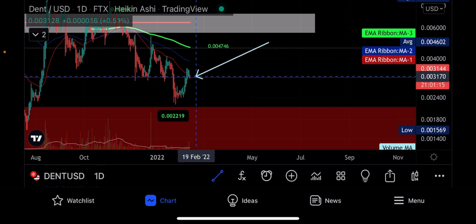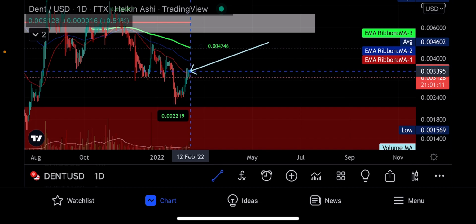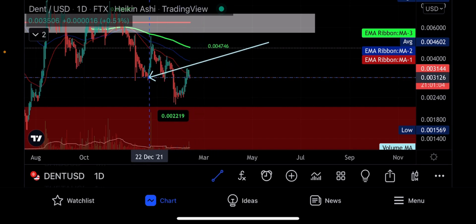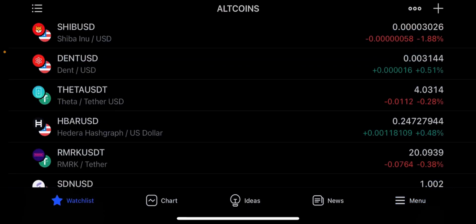So Jerome, right now I'm bearish on this. If you break the 50-day in a shorter time frame, then you can play it to the next, the 100-day. But right now I'm bearish on this. I wouldn't be in this unless you want to try to play a pump like that and sell quick, right? So that's what's going on in DENT.